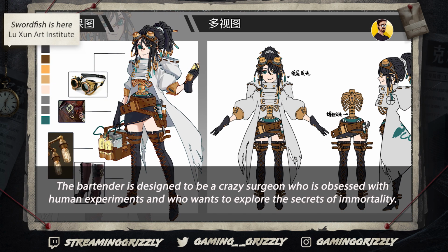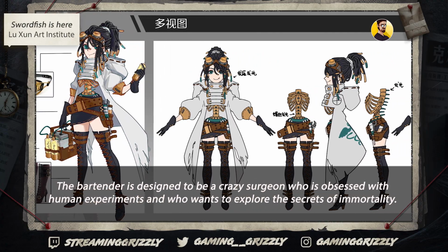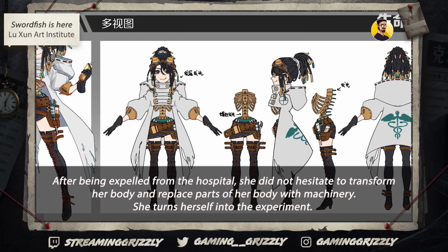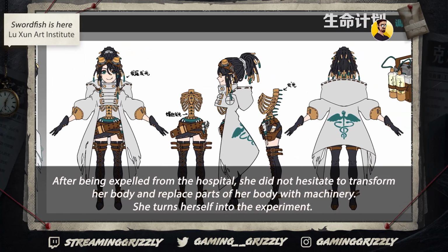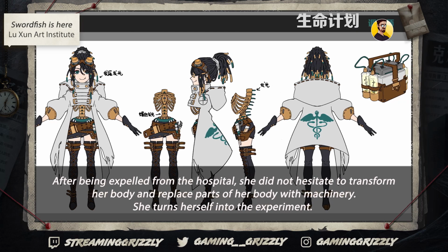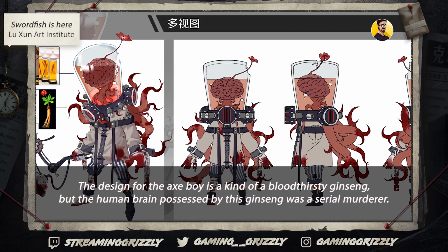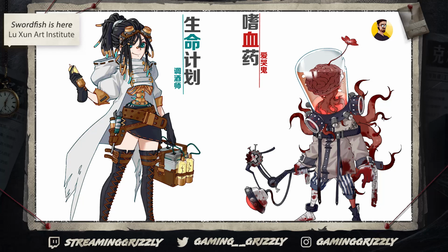The Bartender is designed to be a crazy surgeon who is obsessed with human experiments and who wants to explore the secrets of immortality. After being expelled from the hospital, she did not hesitate to transform her body and replace parts of her body with machinery. She turns herself into the experiment. The design for the ex-boy is a kind of a bloodthirsty ginseng, but the human brain possessed by this ginseng was a serial murderer. I absolutely dig the Bartender's design because she looks futuristic with steampunk elements and she has an absolutely crazy background story.